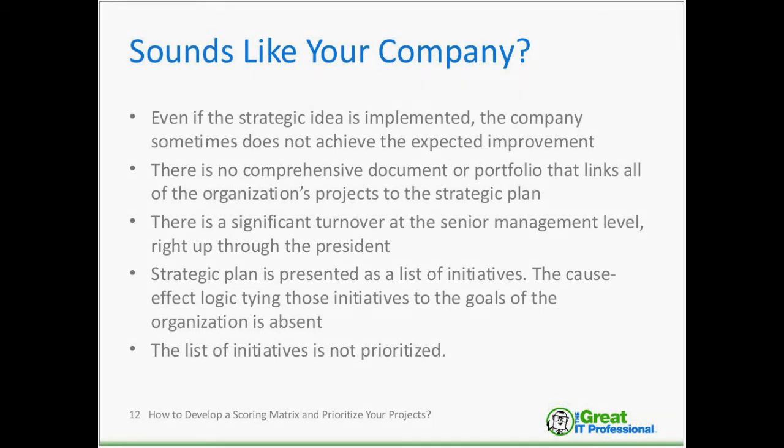What I want you to do, in the bottom right corner of your screen, you should have a message window. Type how many of these attributes can be attributed to your company.